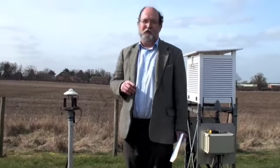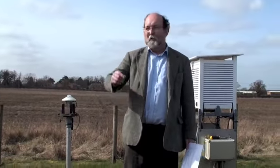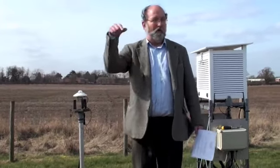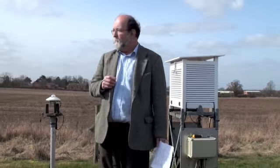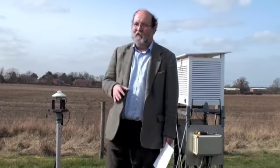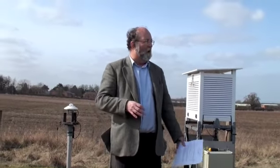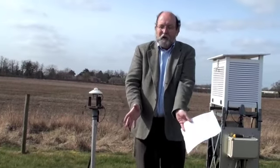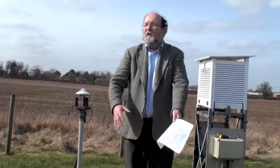Evaporation traditionally was measured with a big water tank, and you simply measured the level in the tank every day. You had your measurement of rainfall, so you knew how much was coming in, and as it went down, you could work out the rate of evaporation. The problem with tanks, it turns out, is what I talked about, the oasis effect, that you've got a wet surface in the middle of a relatively dry area, so you get exaggerated estimates of evaporation.